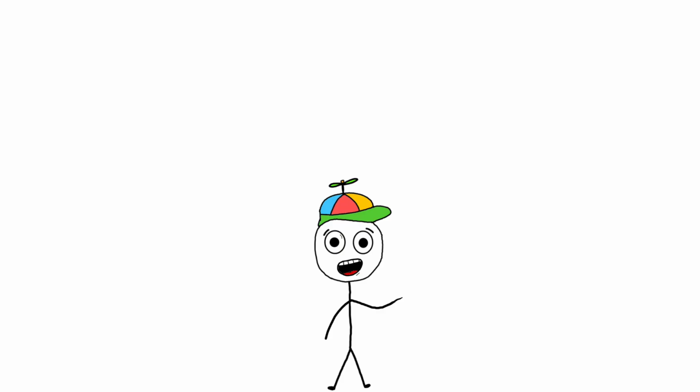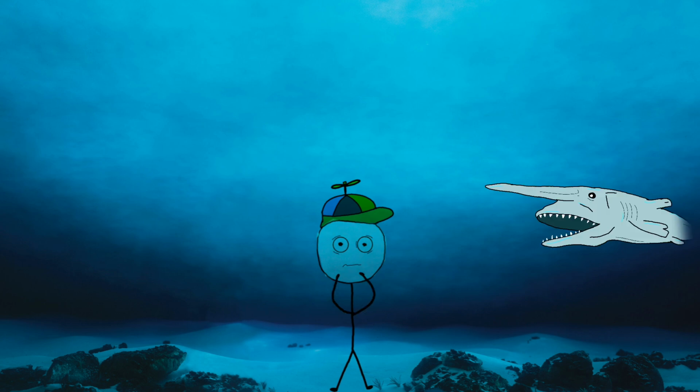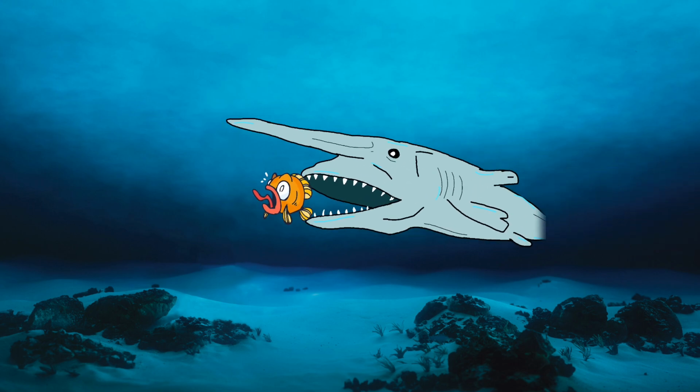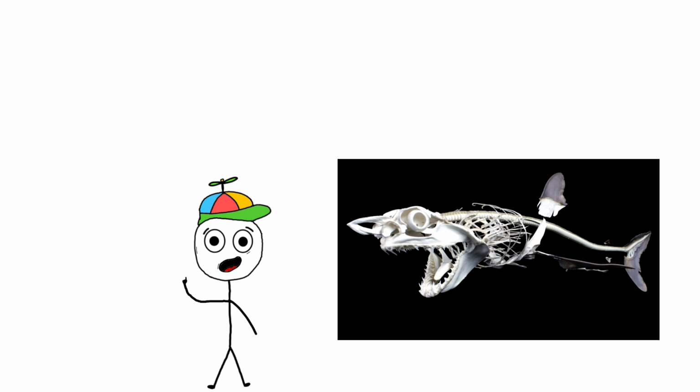The Goblin Shark. Descending to the darkest depths of the ocean, we encounter a creature that embodies the very essence of nightmare, the Goblin Shark. With its protrusible jaws, long snout, and rows of needle-like teeth, the Goblin Shark is a formidable predator of the deep. However, it is when we examine its skeletal structure that we begin to understand the true extent of its predatory prowess. The most unsettling aspect of the Goblin Shark's skeleton is undoubtedly its jaw structure.